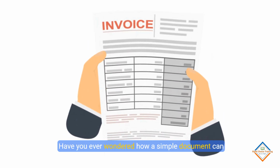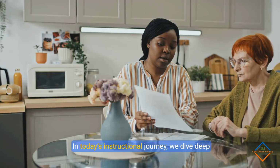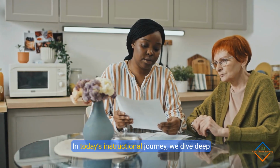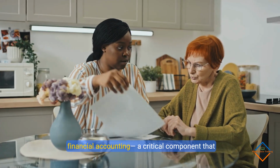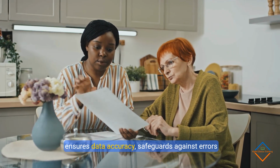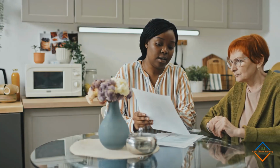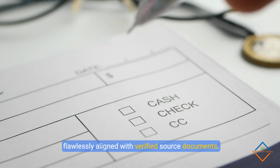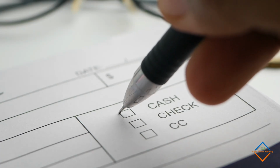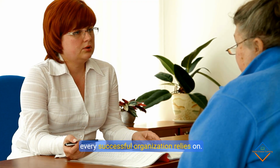Have you ever wondered how a simple document can hold the key to a company's financial integrity? In today's instructional journey, we dive deep into understanding supporting documentation in financial accounting, a critical component that ensures data accuracy, safeguards against errors and fraud, and ultimately builds trust among stakeholders. Imagine opening up your financial records and finding each number, digit, and transaction flawlessly aligned with verified source documents. This is not just theory, it is best practice that every successful organization relies on.